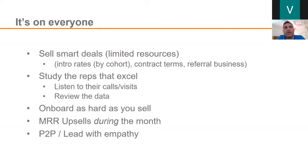So it's oftentimes not the people at the top that know the answers. It's the people who are in the weeds of it that know the answers, and they know how to talk to their customers. Find those people within your organization and give them autonomy, authority, and control to go retain your customers. So that's what I would suggest on that. So listen to your reps that excel.